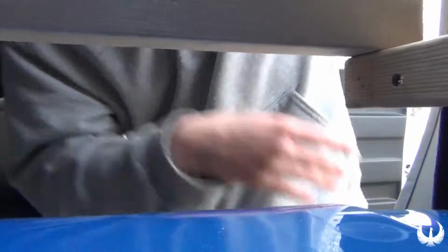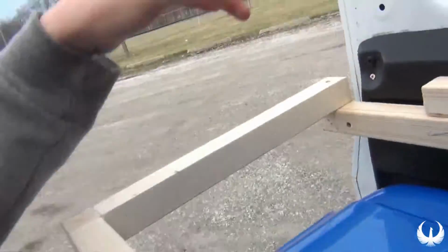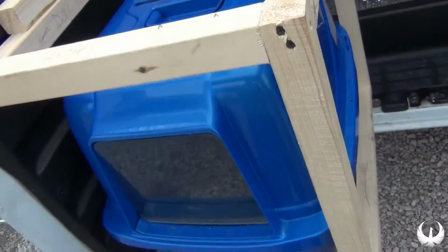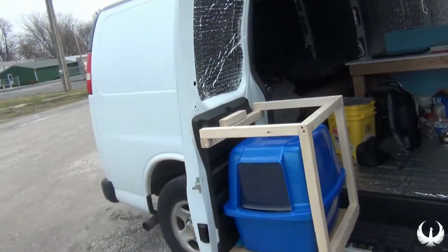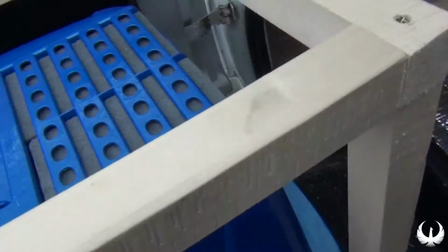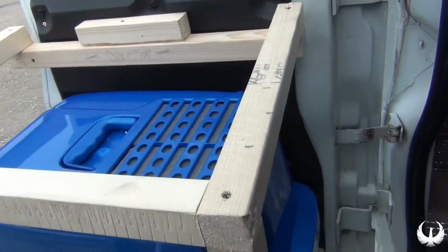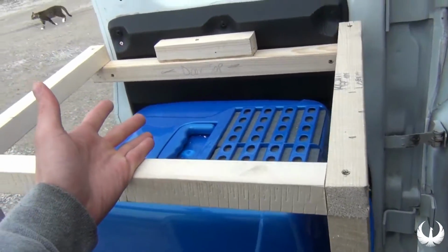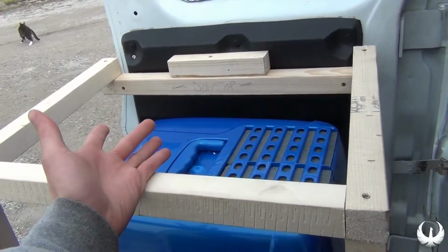But the best part about it is that the door still opens. So it swings out, holds everything real nice, so I can still use that door if I want to. Melissa had even mentioned it might come in handy as another little place to put stuff whenever I'm camping out.